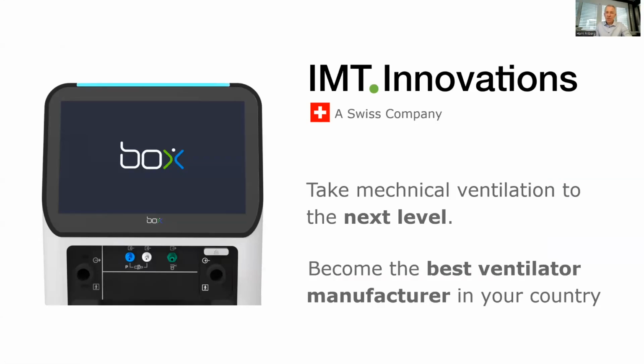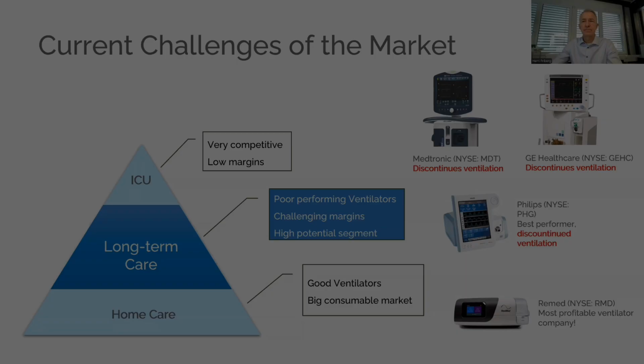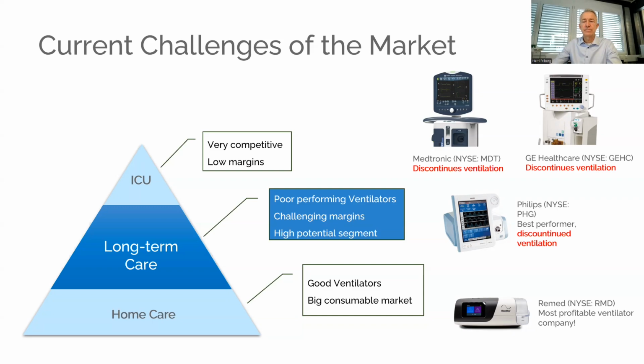IMT Innovation is a Swiss company, and we are going to present you a new concept in ventilation. We are developing a ventilator that is going to be versatile. So in this middle sector, we are sitting with an opportunity. Long-term care is we want to develop a ventilator that covers and effectively performs like a non-invasive ventilator, but can give you the same performance as a high-end ventilator.